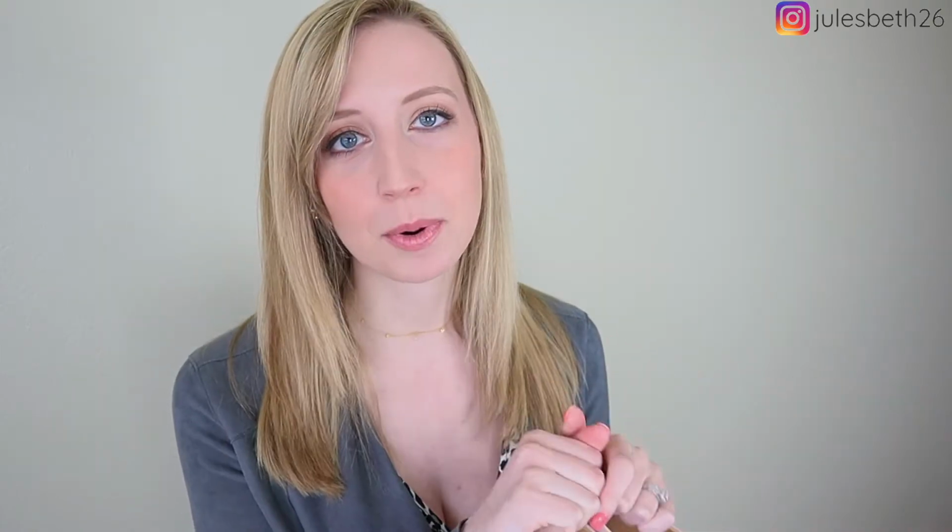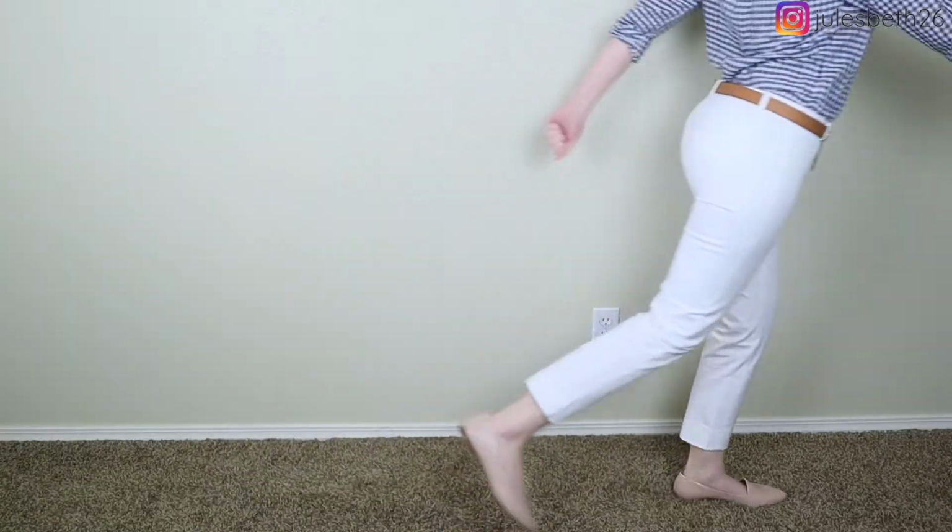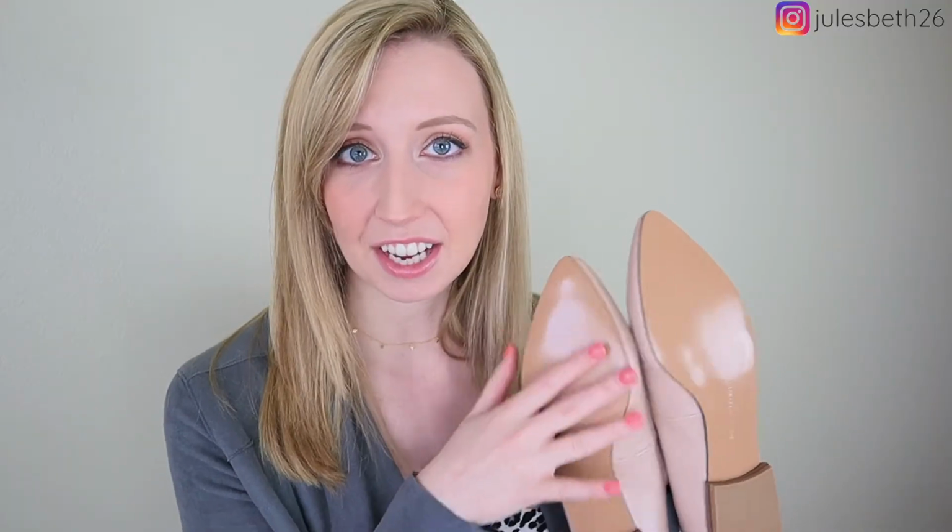A really funny part about these shoes is that they are super slick on the bottom. So walking around my house where it's a bunch of carpet, I'm skating around. So I just need to go outside and kind of scuff up the bottoms.